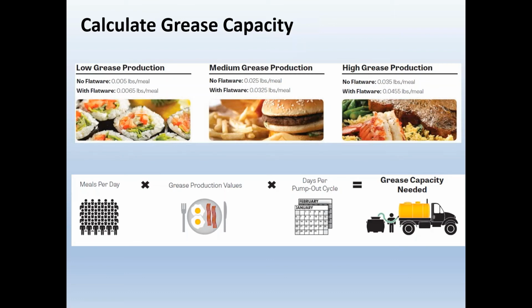And so all we're doing, guys, is taking meals per day times the load factor. And if you don't know meals per day, you can do the square footage or seats. We can always convert that back to meals per day. And then you do that by, is it a low, medium, or high grease producer? Are they serving flatware or no flatware? Our example, if it's that deli shop, it's all disposable ware.